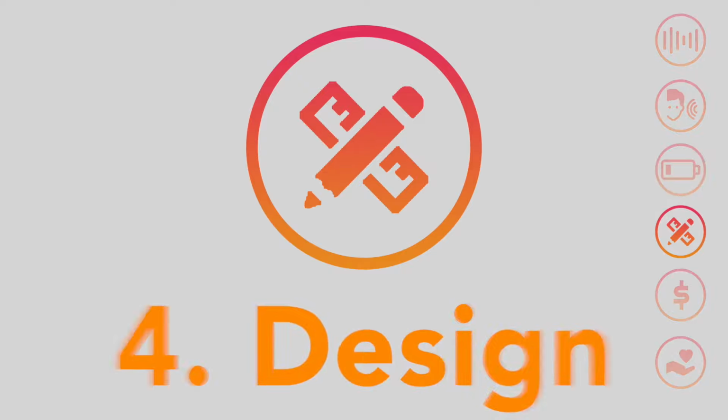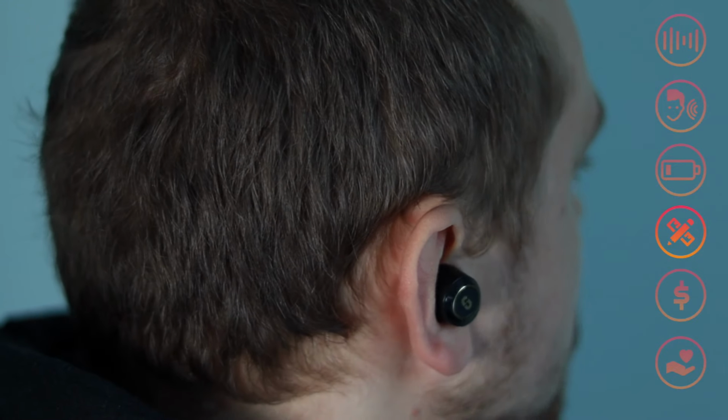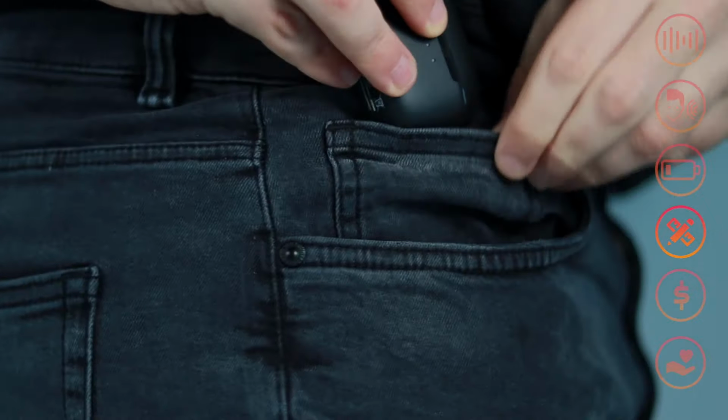Design and portability. Every part of this bud was designed to be small and discreet, from the buds themselves that just sit in my ears without extruding too far. I'm looking at you, Neurotrus. Even the USB-C enabled charging case is smaller than that of the AirPods Generation 3s and can sit in the coin pocket of your jeans with ease.